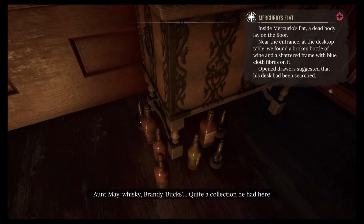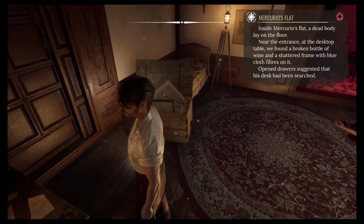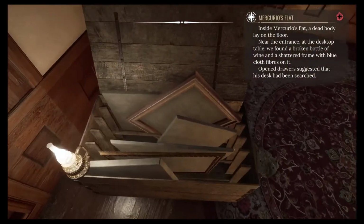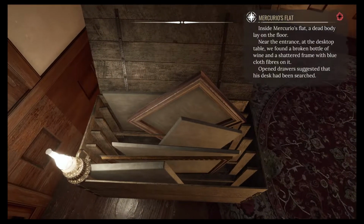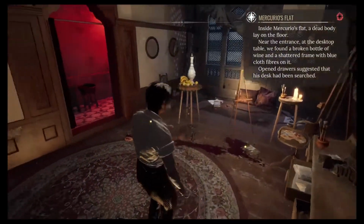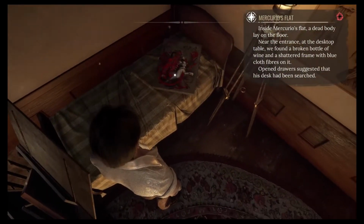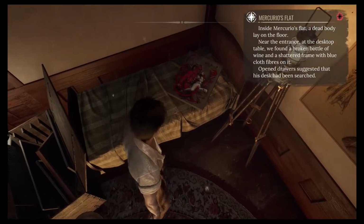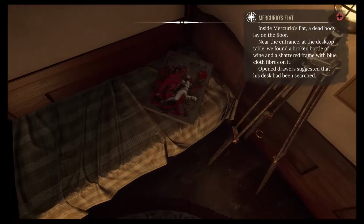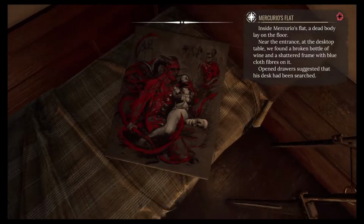Aunt May whiskey, brandy bucks. Quite a collection he had here. So he is a professional drunkard. The chest has been searched. Aha, so that's the painting depicting a devil and a girl. Red skin, tails on the back. Reminds me of Vogel's description of the stolen painting.